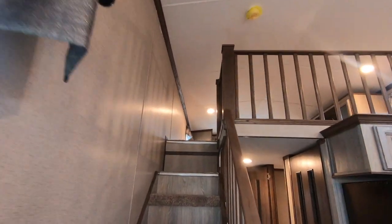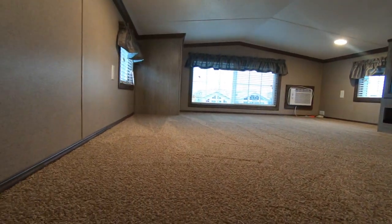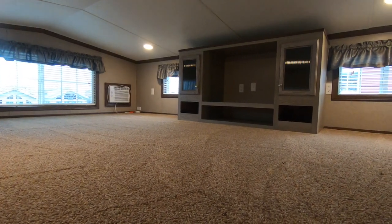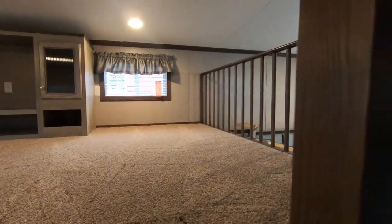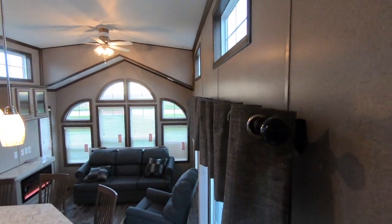Let's go check out the loft next. The loft has an auxiliary air conditioner to keep everybody cool. See the auxiliary air. And then got an entertainment center, console, plug-in, TV jack. Pretty cool. Heading on down.